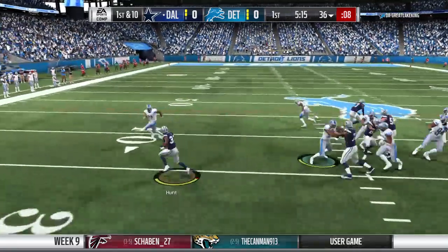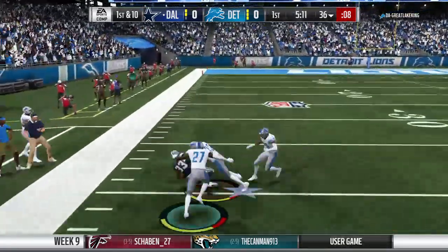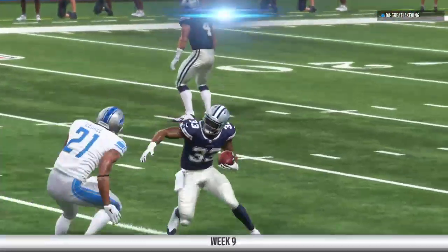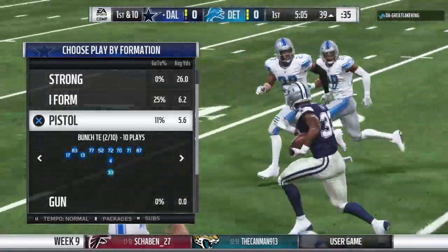Now the Purdue man, this is Akeem Hunt. A little juke. Oh, he's got a little daylight. And able to rip off a big chunk of yardage before being dropped inside the 40. Good yardage as he rumbles for 24 and a first.